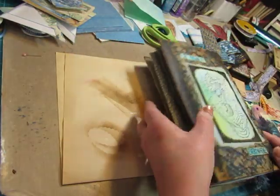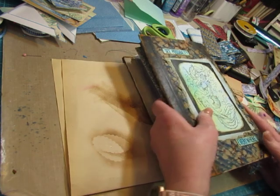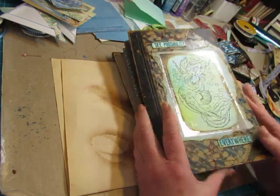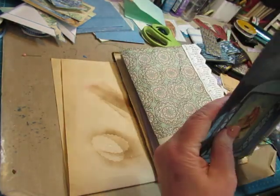So I have no lack of things now. And maybe that's the problem. I had so much stuff and so many ideas. There's so many things you can do with a mermaid theme. And especially if you're adding the boho element to it.